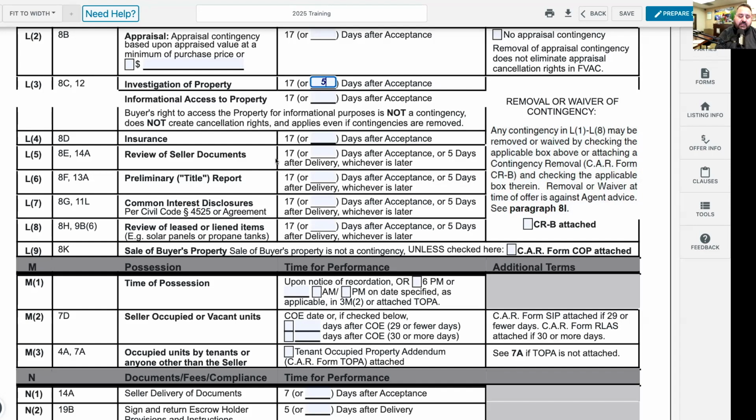The issue listing agents run into is that they wait to do disclosures and order reports and do all these things after they get an offer accepted. That's where it leads to issues where buyers then get to extend their contingency periods because of the actions of a listing agent. So please keep in mind how that works with your delivery of documents and what the effect on the contingency period is.